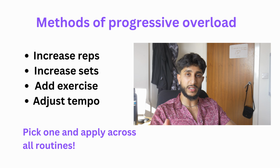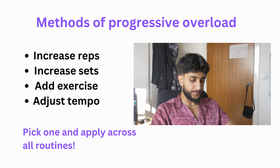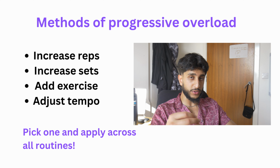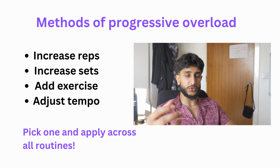So you might do 2 sets in your first week, then do 3 sets, for example, and move your way up. You can adjust your tempo. So you can go faster and then slower, so you have more tension on the muscle, which creates more DOMS, which is delayed onset muscle soreness as well.